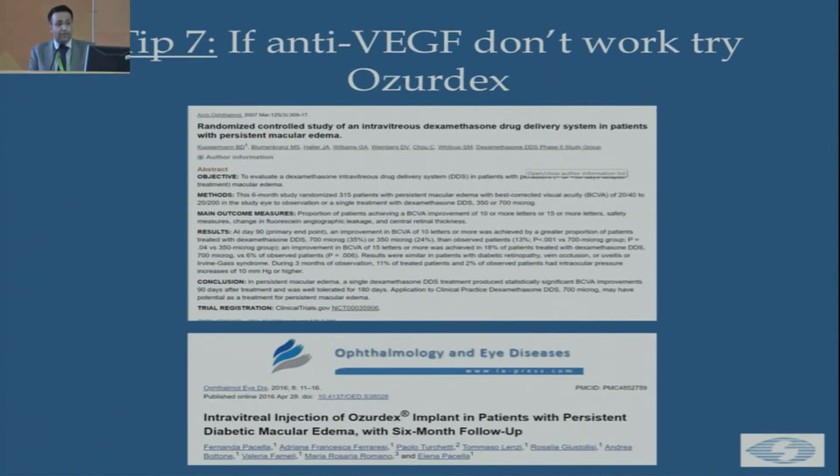Tip number 7, if anti-VEGFs don't work, try Ozurdex. So we have a scientific basis. We have a randomized controlled study of patients with persistent macular edema which did not respond to the anti-VEGF therapy doing well with Ozurdex.